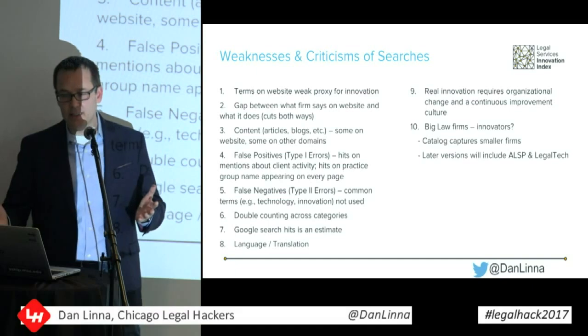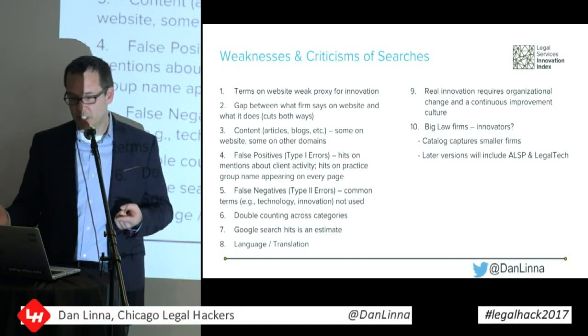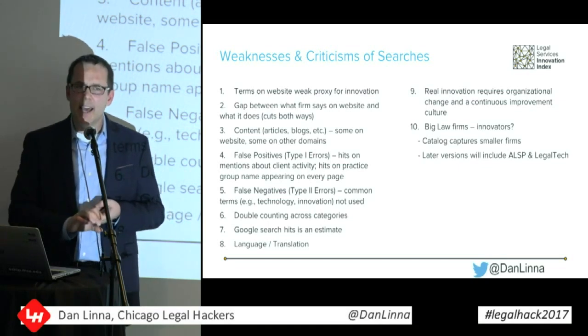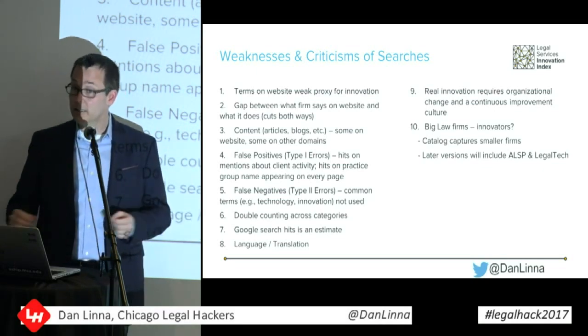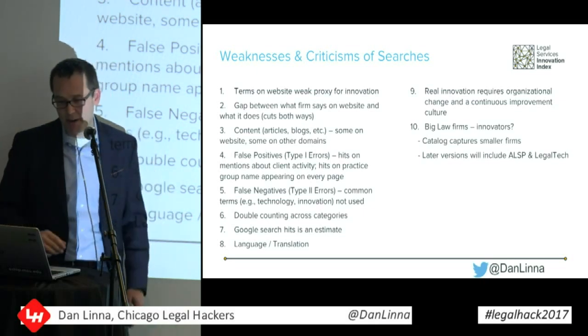And then here's some of the weaknesses, right? The terms are a weak proxy for what law firms are actually doing. There's a gap between what firms say they're doing and what they're actually doing. And that kind of cuts both ways, because there's some law firms who are saying they're doing a lot. You scratch the surface, they're not really doing much. There are other law firms who aren't talking about this stuff, and they're actually doing a lot, right? So just keep that in mind.